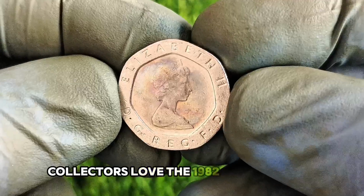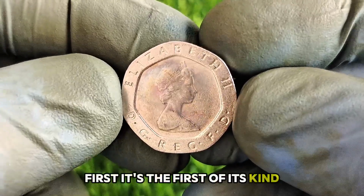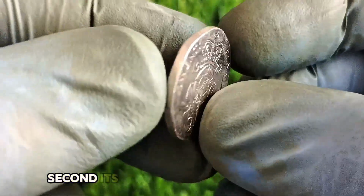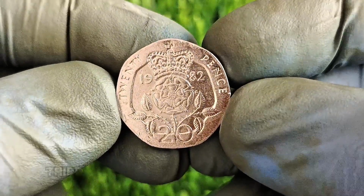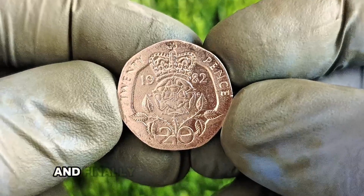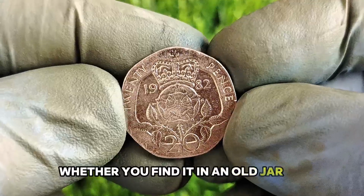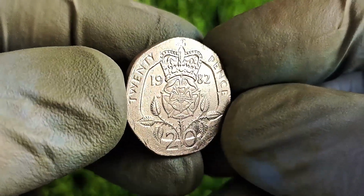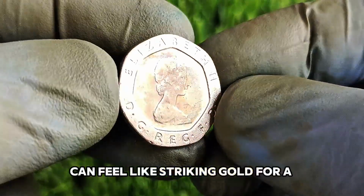Collectors love the 1982 20p for a few reasons. First, it's the first of its kind. A debut coin always carries a bit of extra charm. Second, its design is clean and symbolic, marrying history and utility. Third, the coin's unique shape makes it a standout in any collection. And finally, there's the simple joy of hunting for one. Whether you find it in an old jar of change, a drawer in your grandparents' house, or a local coin fair, stumbling across a 1982 20p can feel like striking gold for a numismatist.